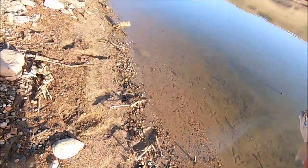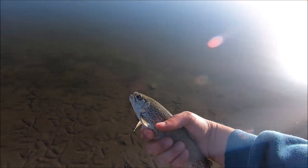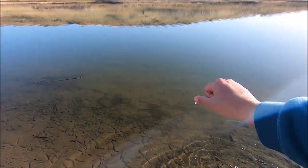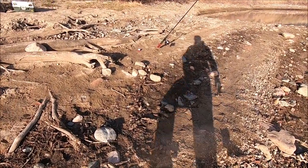You guys ready for this release? Here we go. First rainbow of the day. Go on, buddy. There he goes. Whew. All right, let's get back in there. Let's get another one. Got him on the power bait.